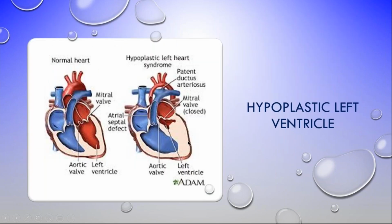Hypoplastic left heart. These children generally are incompatible with life. They are often treated with palliative care. So what do we see in the normal heart? There it is. In the hypoplastic left heart, what do we see? We have these normal structures here. However, we don't have a very good ventricle developed here. On X-ray, very often this heart muscle will already be quite enlarged. And if these babies are diagnosed towards the end of pregnancy, the parents are offered palliative care.